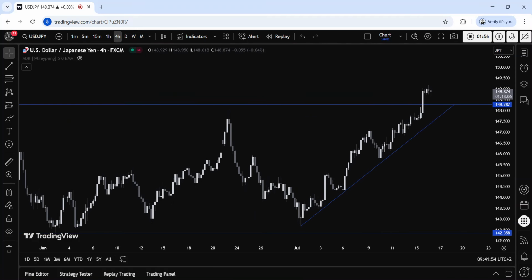On the 4-hour chart, we can see that we have this upward trend line defining the bullish momentum. From a risk management perspective, the buyers will have a better risk reward setup around the trend line to position for a rally into the 151.19 level next. The sellers, on the other hand, will look for a break below the trend line to increase the bearish bets into the 142.35 support.